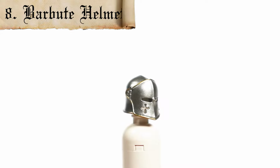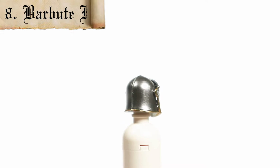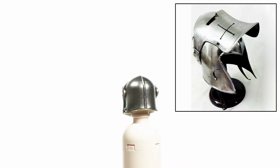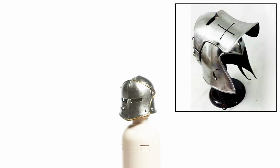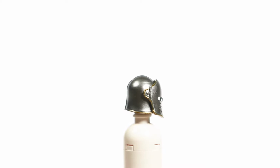Here we move on to Loongbrick's exclusive items. So we have the Barbute helmet here, which looks incredible from all sides. I think it definitely does justice to the actual helmet. This has elements painted in gold. You can see that sort of outlining the entire helmet, indicating that this helmet would have been worn by a rich knight or nobleman who could afford such a helmet.